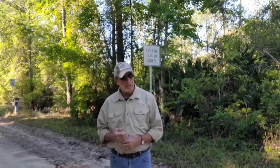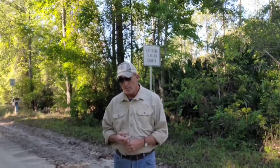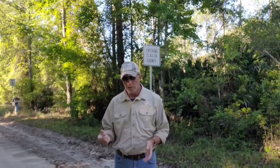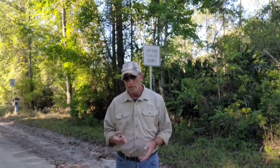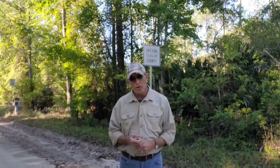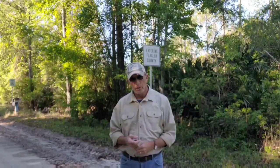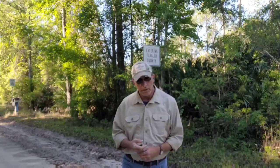Most people think that when they drive it, it is drivable. It looks like a dirt road. They covered it with sand to protect the bricks. But it's 20, 25 feet wide. The original Dixie Highway was 10 to 12 feet wide. I'll show you what the road looks like now.